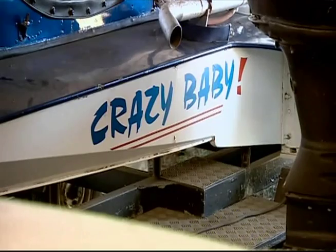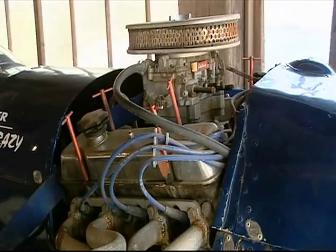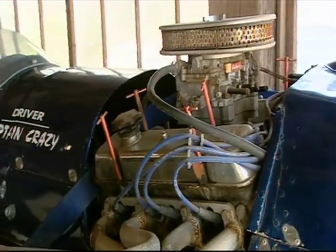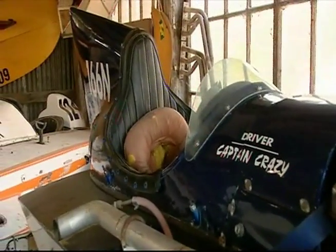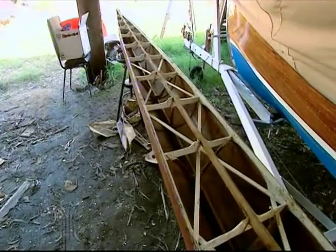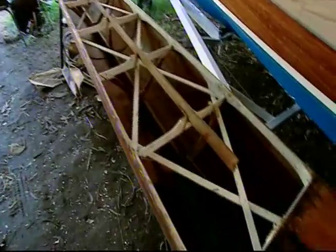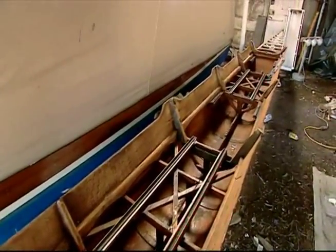The other boat there, called Crazy Baby, was originally called Miss Boron. It was built in 1961 by a pattern maker called Neville Payden. It did 111 miles an hour, which is pretty good for a 14-foot boat. This is a two-man scull that I'm restoring at the moment. It was built in the 50s or 60s. It's designed to glide through the water. It's just a beautiful piece, so fine, so elegant. Still capable of about 20 miles an hour, and that's not bad for two manpower.